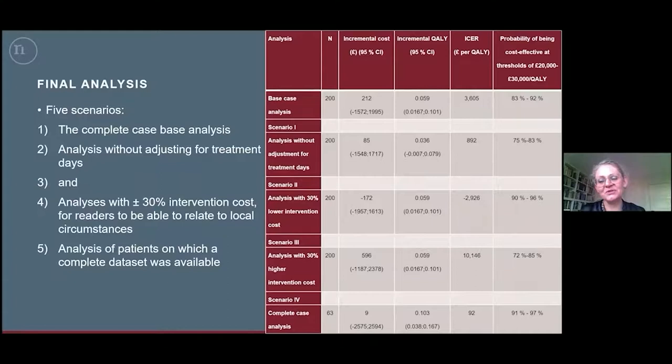The next two scenarios were done to let our colleagues around the world be able to relate to this study. We tried to vary the cost for the HFNC and consumables by plus or minus 30% of what was used in the case base analysis, for treaters around the world to be able to relate to the prices they know for HFNC. As we know, the costs vary around the world. And that shows us that if you reduce the price by 30%, you have a probability of the treatment being cost-effective of 90 to 96%. If we increase by 30%, we have a probability of the treatment being cost-effective of 72 to 85%.